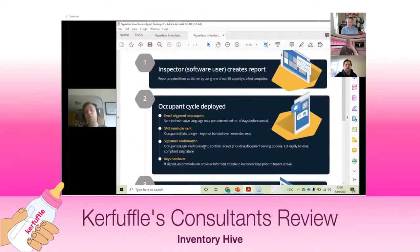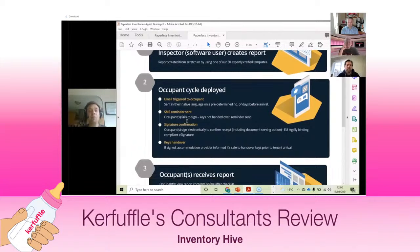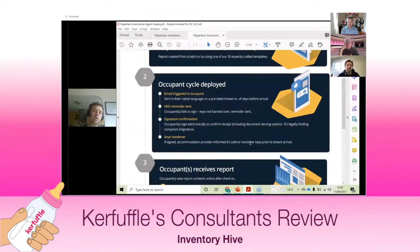At this stage, they're not confirming the contents of the report. They're simply signing to confirm they've received their report. I'll show you exactly how that looks very shortly. They'll also get reminder text messages as well. And then once they've signed to confirm receipt, as the agent, you can hand over the keys to the property and they can move in.